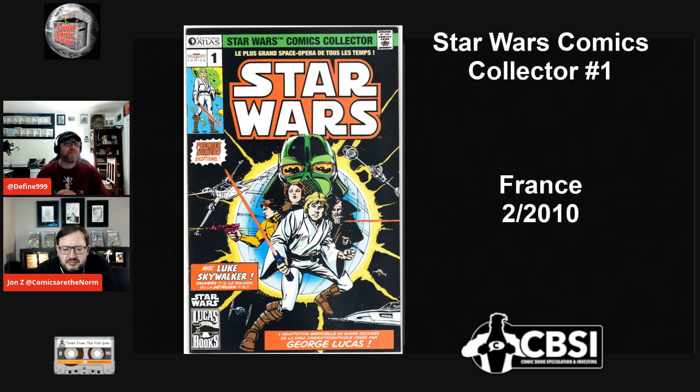Buy it, buy it, buy it. Because I can tell you right now, I could barely even find images of still shrink-wrapped copies on the web. So even though this issue is from 2010, I think it's special, and special enough to include in the set. Okay. Now we're going to jump to something more vintage and a little more off the grid.